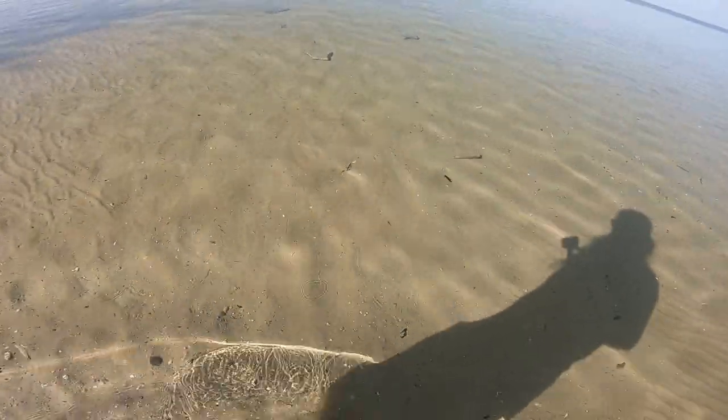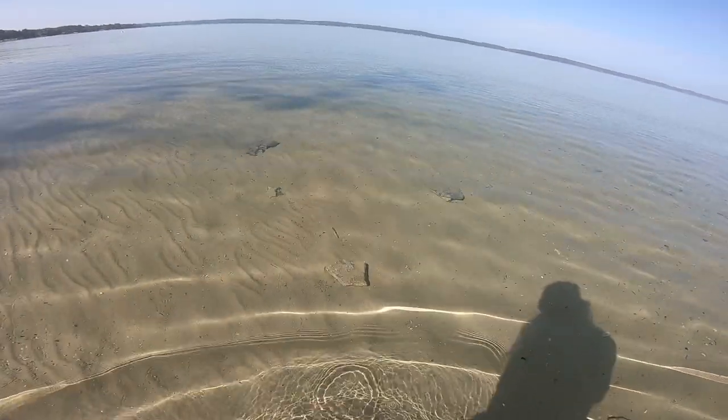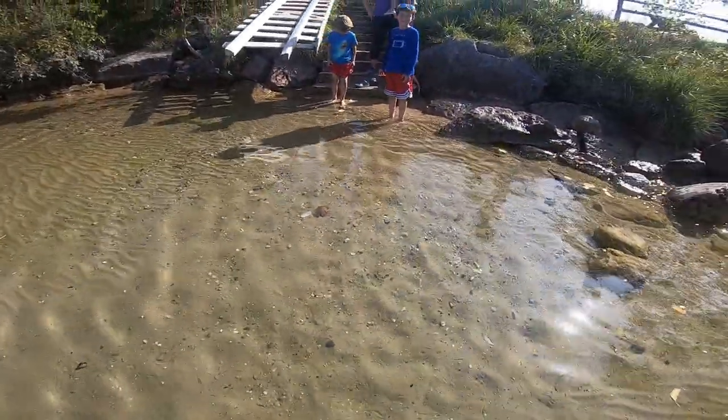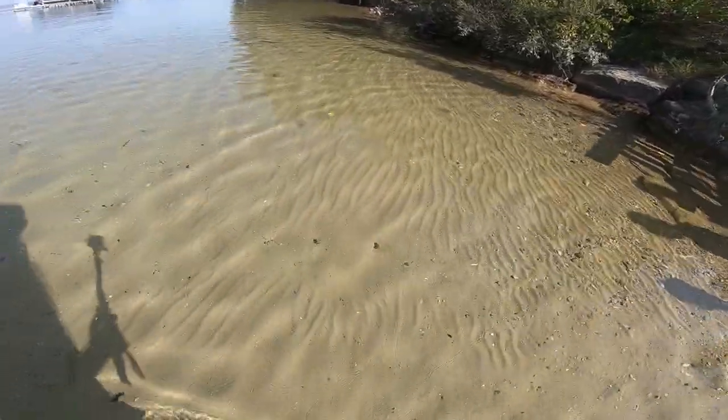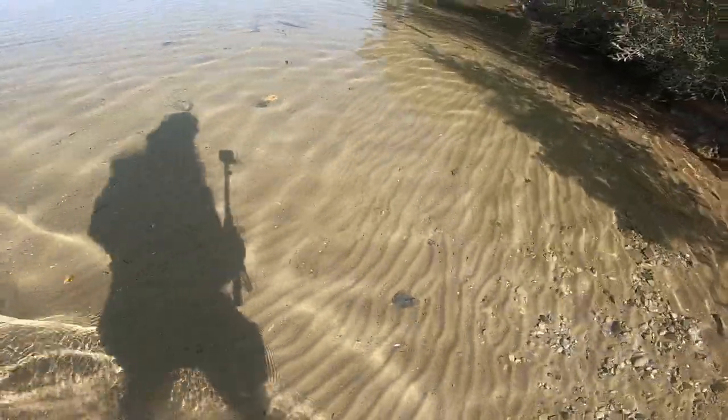All right. Oh man. Crazy how clear this is. Looks like it's short legs in this clear water. I'm sinking. So you gotta walk fast and move. Even the sediment just sinks right back down when you start. It's crazy. So clear.